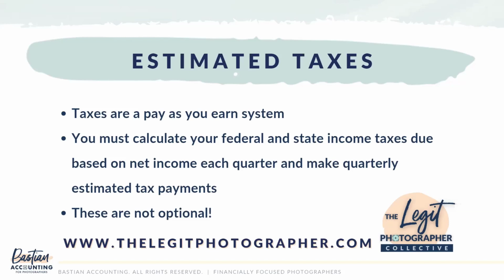And now you got to set up a payment plan. Now you got to pay interest. There's penalties if you don't pay it on time. Like it can be a nightmare.